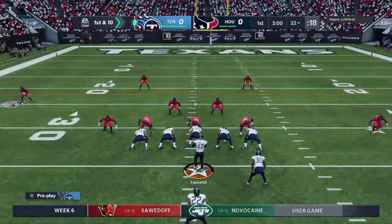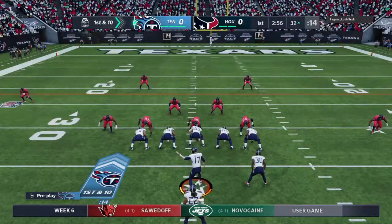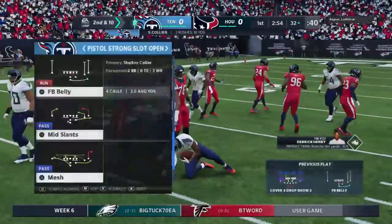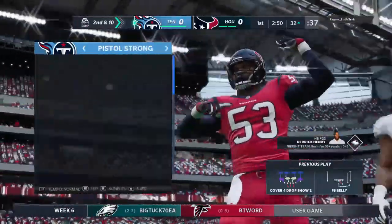From the 32 now, here's 1st and 10. Now a handoff here to his running back. And he was stopped immediately there. No gain on the play. It'll be 2nd down.